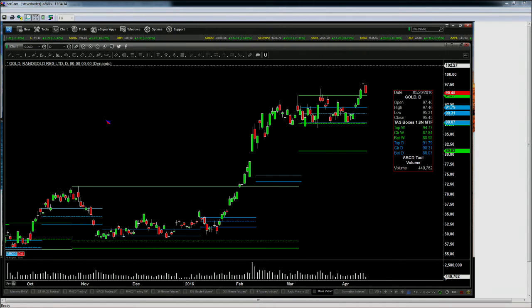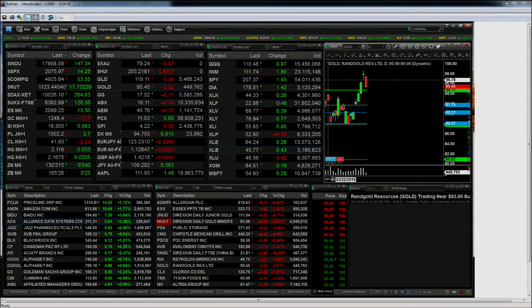If we go take a look at Agnico Eagle, AEM, let's see what this is doing today. Yesterday it ran up with about 2.6 million shares. Today, lighter volume on the pullback, 1.1 million shares, not inside any range or anything that I can see. So AEM looks a little bit better than Rand Gold Resources.